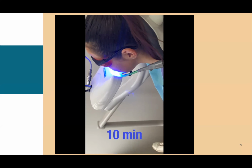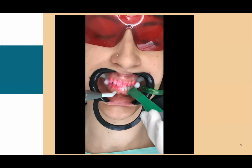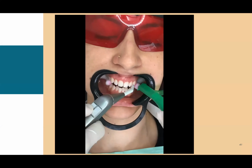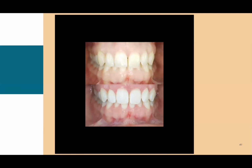And I left the patient for 10 minutes. I can just remove the biofilm. You see, there are no red stains at the end. It was a good prophylaxis, so only with water we are removing every product. You take the picture at the end, and we get from a B2 to a B1. It was a really good thing. She was happy. I was happy too.